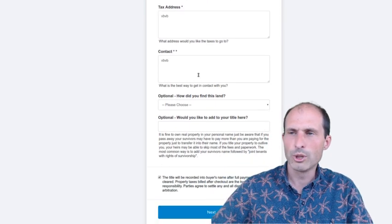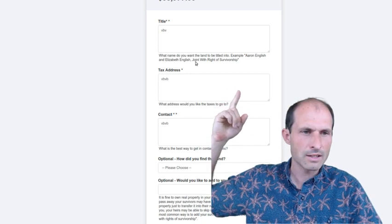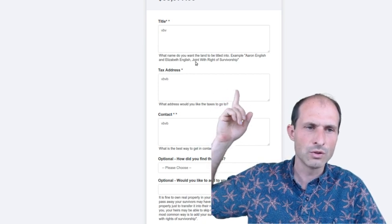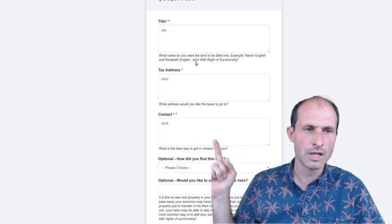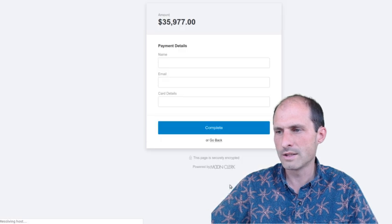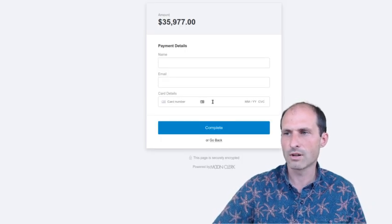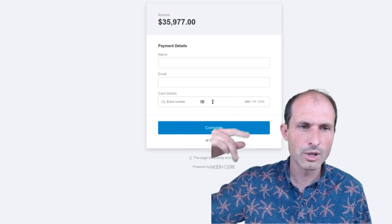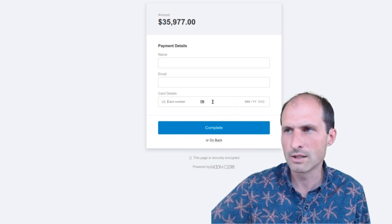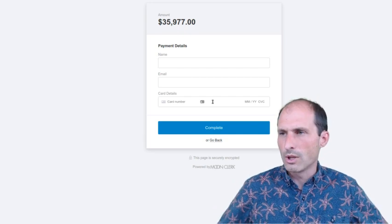So you would put your title in, your tax address, what address you want the deed to go to, and where you want the future tax bill sent to, and your contact information. And so after you put all that stuff in there and click a couple buttons, hit next, it's going to start asking for payment details. Okay, so he's got it set up for a credit card or debit card. So hopefully you got a pretty high limit on your credit card or debit card to get the $35,977 on there. I mean, some people do, some people pull it off.